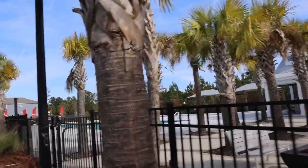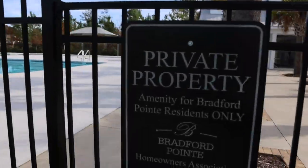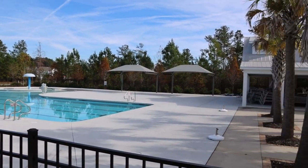It's one of the things that, like, when I'm picking out a neighborhood or I'm thinking about a neighborhood, these are the things I consider. And this is your own property. Nobody else is gonna be using this. Look at that. Nice pool.